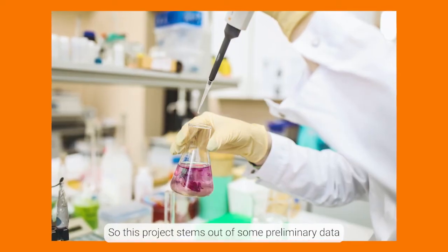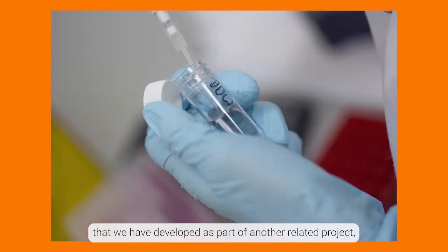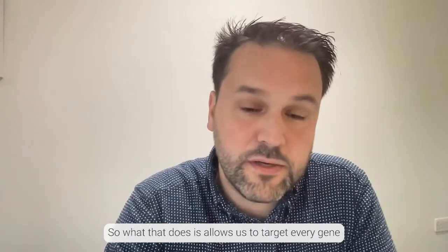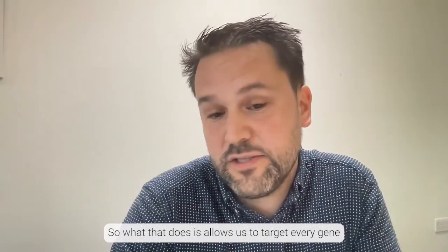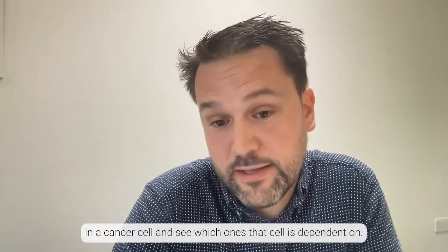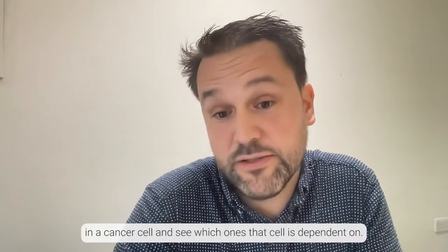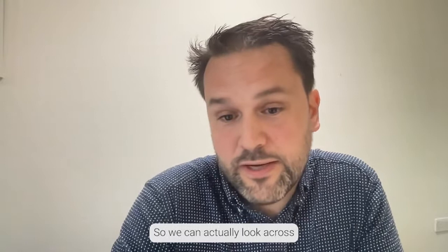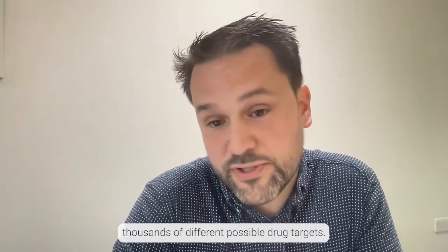So this project stems out of some preliminary data that we have developed as part of another related project, and it relies on a technique called CRISPR screening. So what that does is it allows us to target every gene in a cancer cell and see which ones that cell is dependent on. And each of those genes could be a potential drug target. So we can actually look across thousands of different possible drug targets.